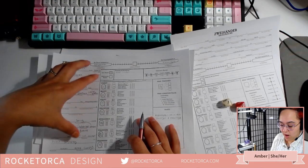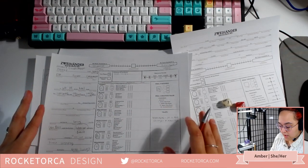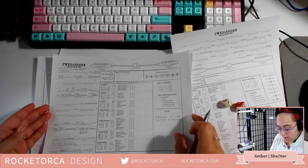Like I was everywhere on the sheet. You guys got to watch me as I filled this in. And I'm a person who has a decent amount of experience with character sheets with RPGs in general.